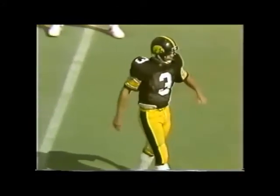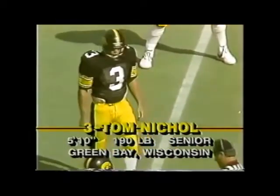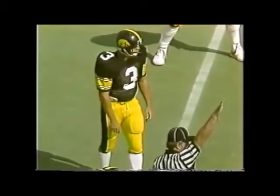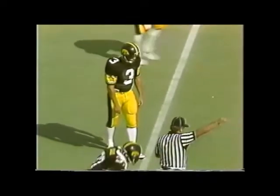Well, you know what a coach does at this particular situation? He says, look, forget about the first half. We got one half to play. We win the second half, we win the game. Either team, nobody really has to play catch up or anything like that. So it should be a good, solid second half of football.